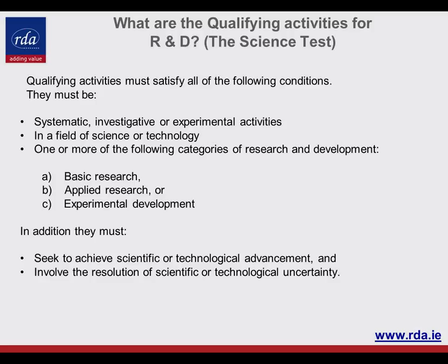So expenditure incurred on a project that bears no fruit ultimately may still qualify for the R&D tax credit, provided these conditions are met. Basic research, applied research, experimental development.